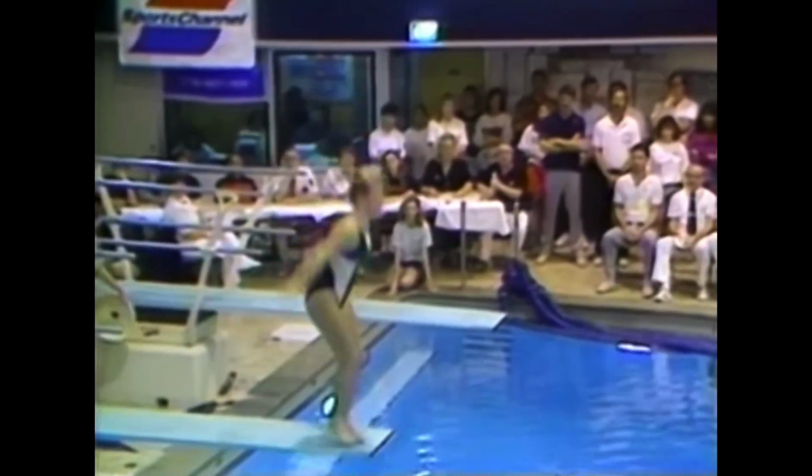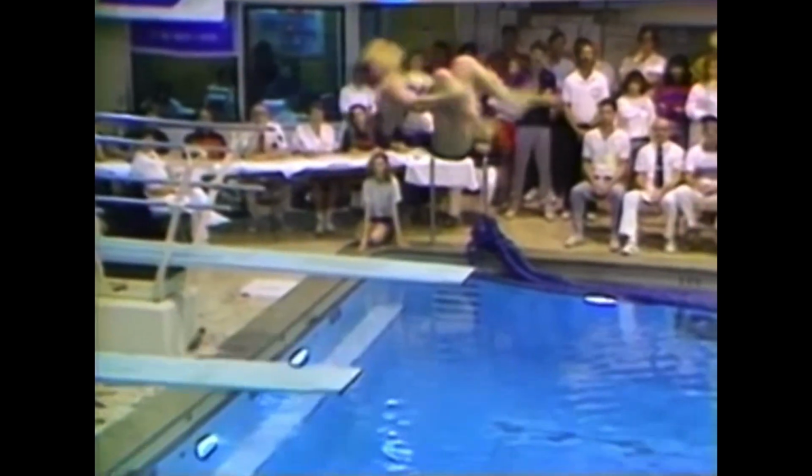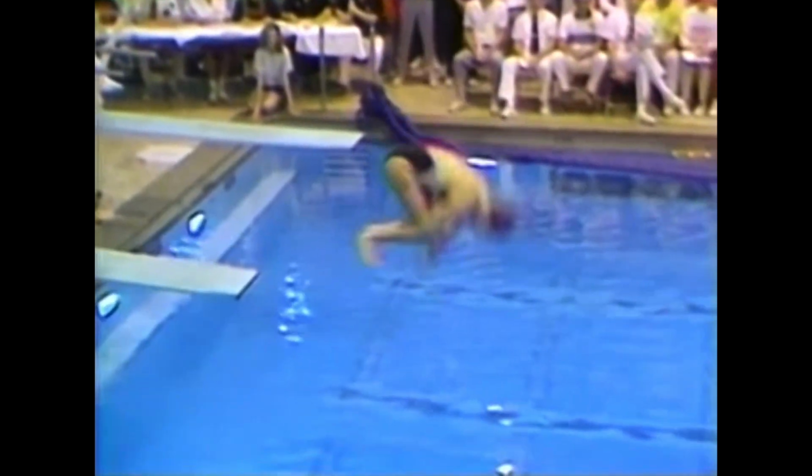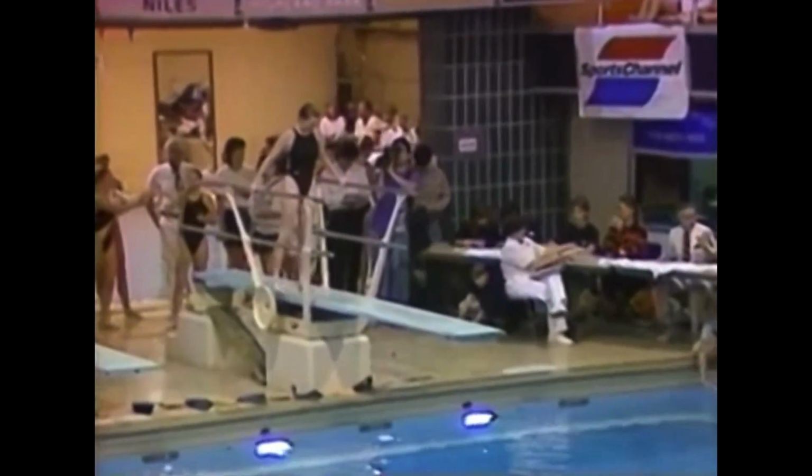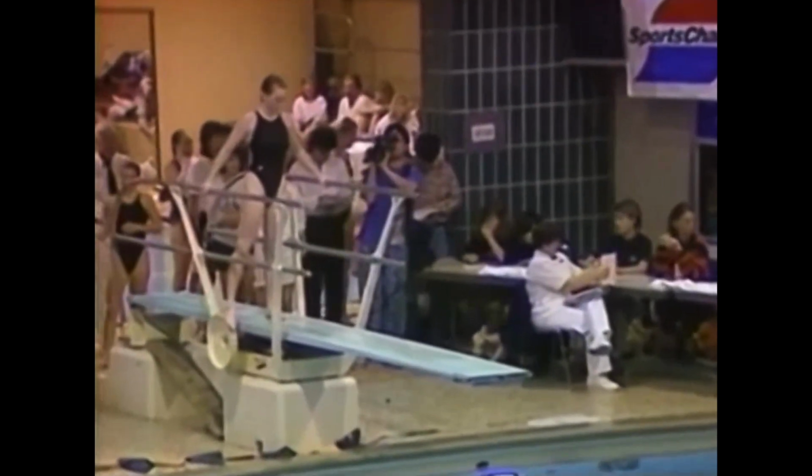She had a beautiful top and takeoff right there, but she just didn't kick hard enough on the finish and let it go a little bit too far over. And it translates in the scores, 3.5s and 4.5s for Jennifer Noonan, who was 3rd.